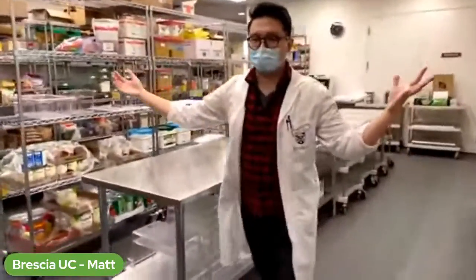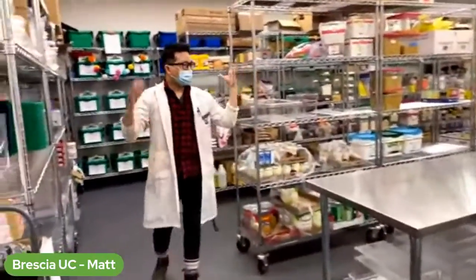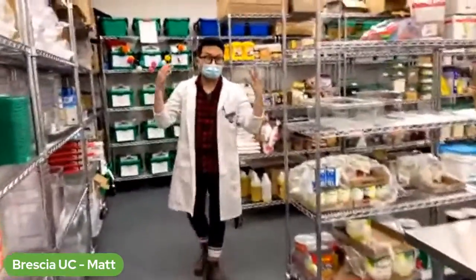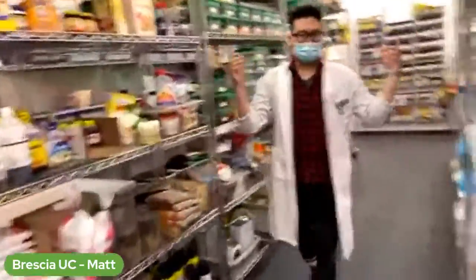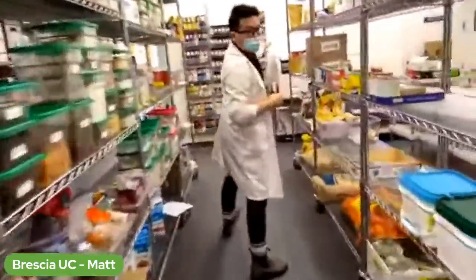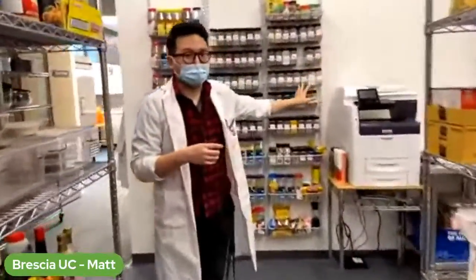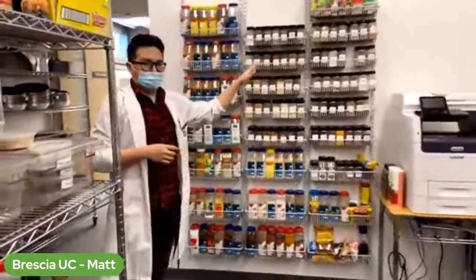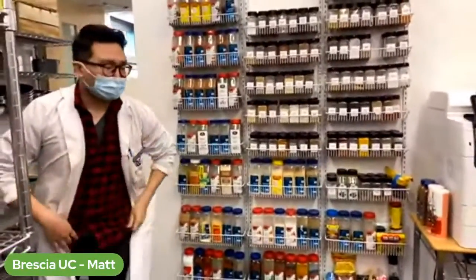So welcome to our food storage room. This is kind of like a mini Costco, actually. We have lots of different foods that are received and stored in this space. I want to take you through this aisle to this back wall that you can see behind me. And I want you to guess how many different spices we have on this wall. You can just drop those down in the comments.